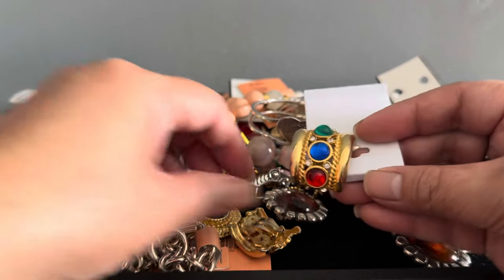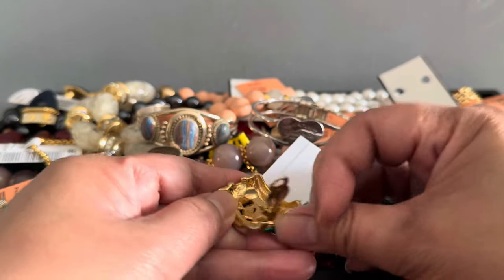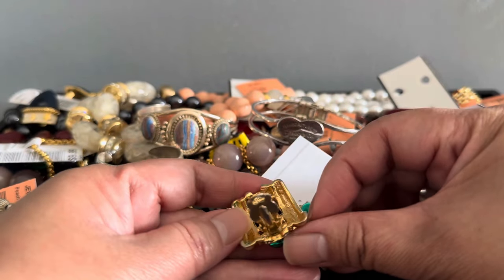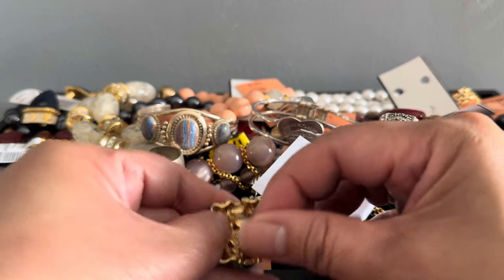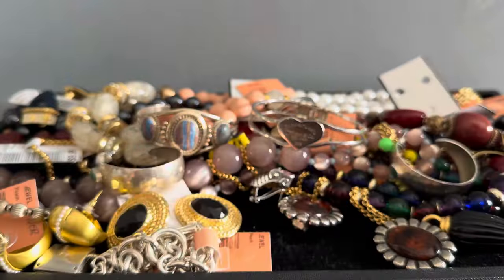These are huge clip-on earrings. They are unmarked. Are they marked? Oh, but really, really nice. So there you go.